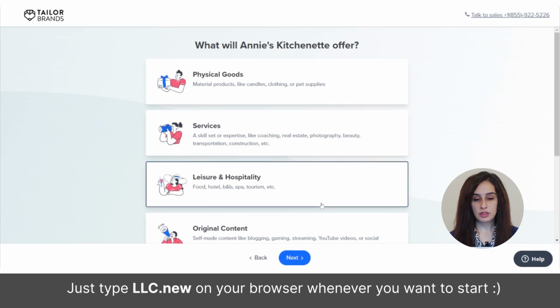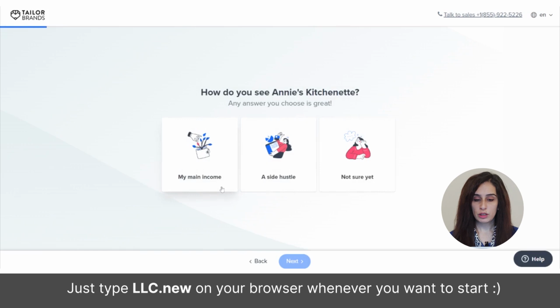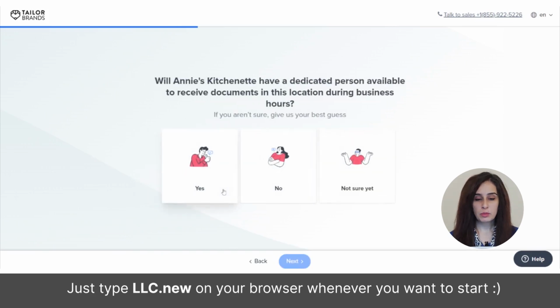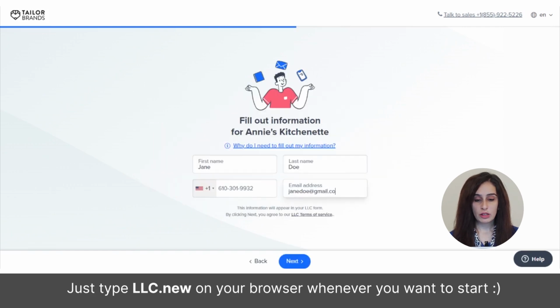Click on the type of services that you're offering. You'll have to pick which stage of your business you're on, whether it's still in the idea stage or it has been set up and fully running. Choose what sort of income your brand will be. Choose whether your business will have a physical address to receive the documents, and also whether there'll be a dedicated person there who's going to receive these. Select the number of employees. Now you have to fill out the information for your business, like your name, phone number, email address.